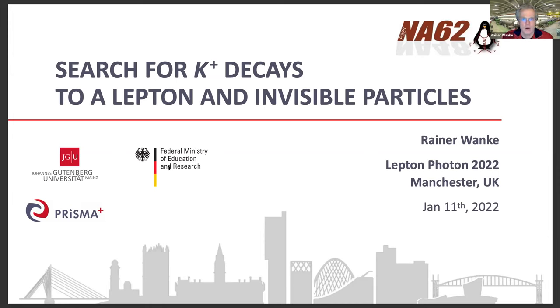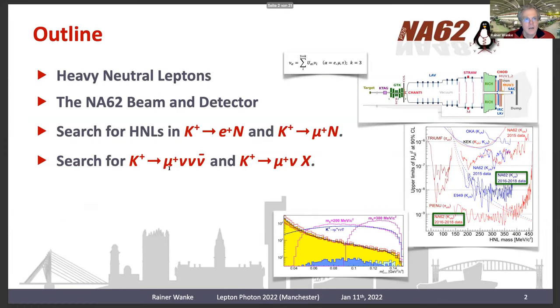So I will report about the search for heavy neutral leptons in charged kaon decays with the NA62 experiment. I will first say a few words about the heavy neutral leptons, then introduce the NA62 experiment at CERN, and then present the searches for the heavy neutral leptons in the kaon decays, and also some other searches for invisible particles or for special decays of kaons to neutrinos.